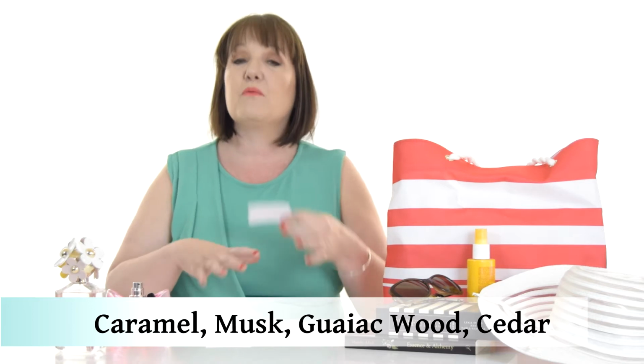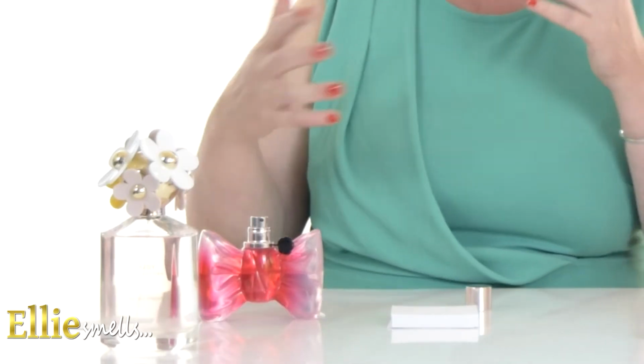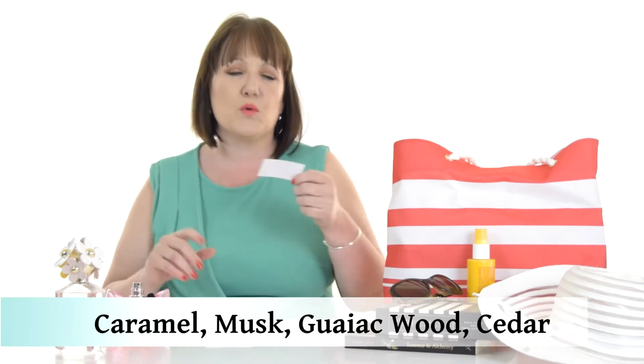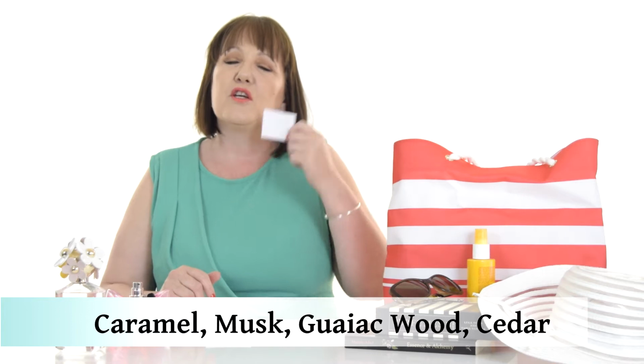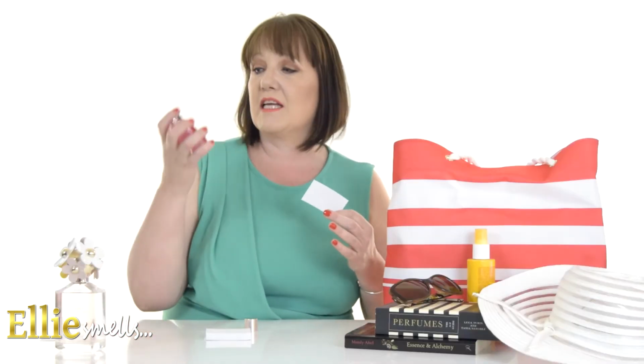you've got the caramel, which is the thread that runs through all of the Bon Bon range, but in this particular one, it makes the caramel more silky smooth. And then you've got musk, you've got guaiac wood, and you've also got cedar. So it's those woods in the base which are going to keep it on your skin. This one again is an eau de toilette.